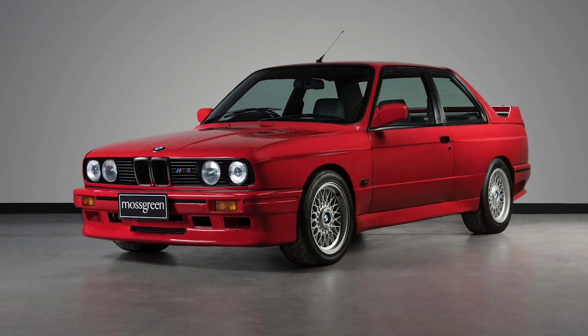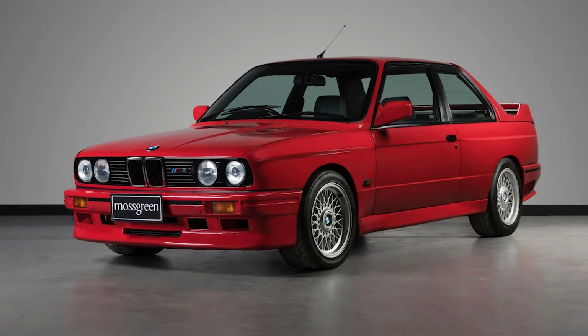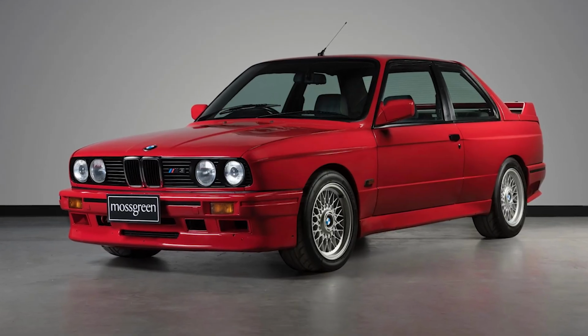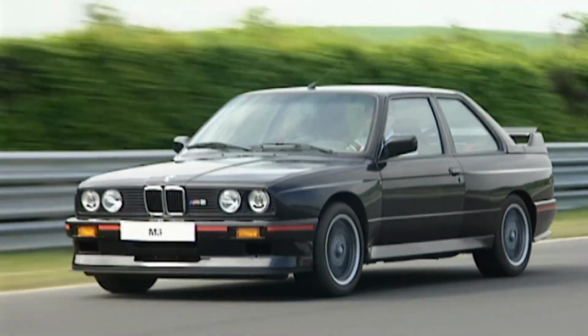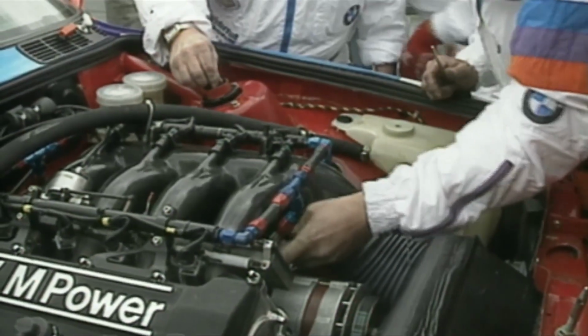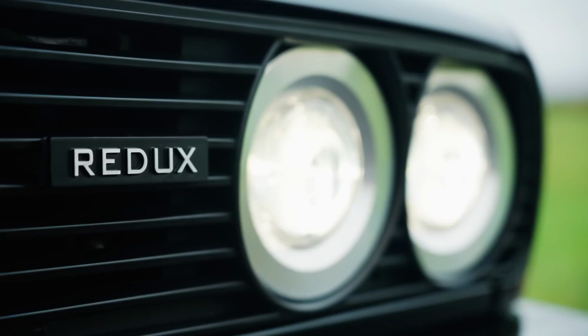Only about 17,000 were made worldwide, and significantly fewer made it to the US market, which drives up the rarity factor. Here's what makes these cars so special. They represent the purest expression of what an M3 should be. Naturally aspirated four-cylinder engine that revs to the moon, perfect weight distribution, and handling that's still considered benchmark today. Plus, they have that 80s aesthetic that's absolutely iconic.